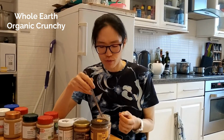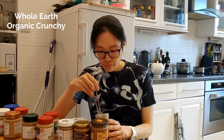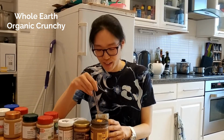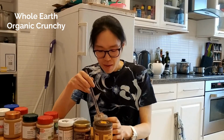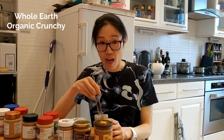So it doesn't have a hard crunch. This one has quite a soft crunch. The size of the crunch is medium, which I'm sure means a lot. I'll be able to gauge it better once I've tried it against another one. But it's not too big, not too grainy, but it's definitely there.